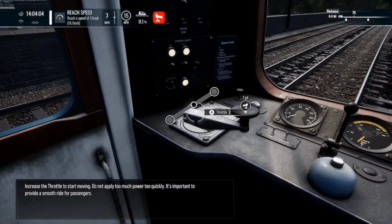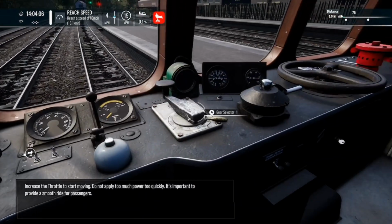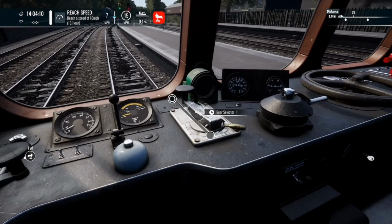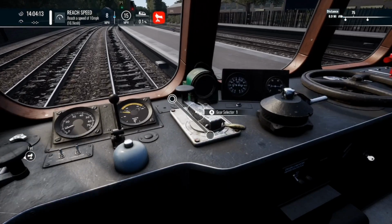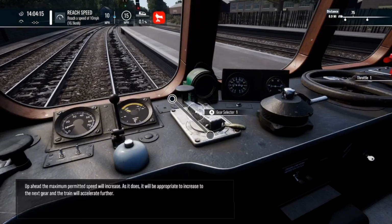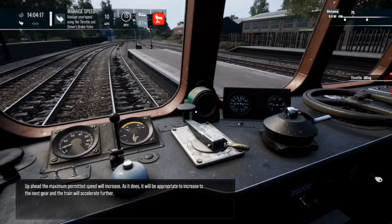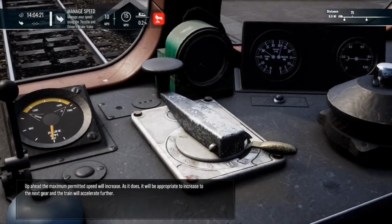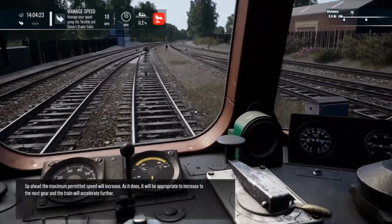Increase the throttle to start moving. Do not apply too much power too quickly. It's important to provide a smooth ride for passengers. Up ahead, the maximum permitted speed will increase. As it does, it will be appropriate to increase to the next gear and the train will accelerate further.